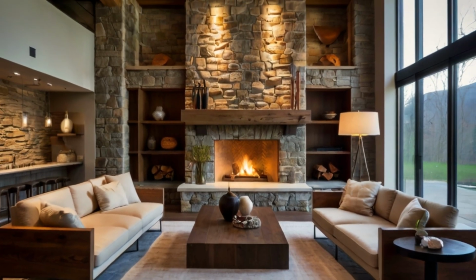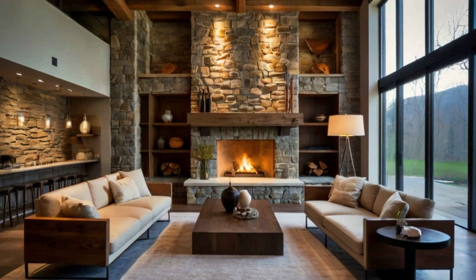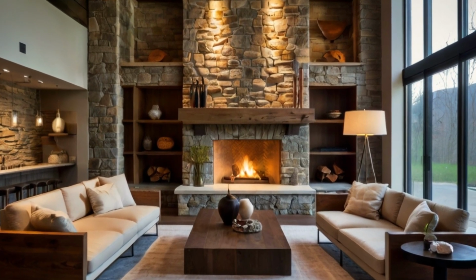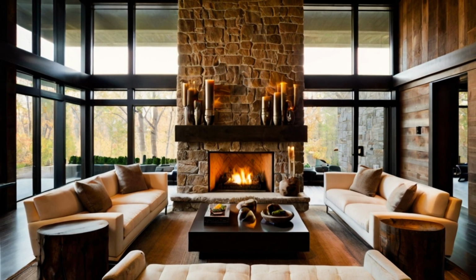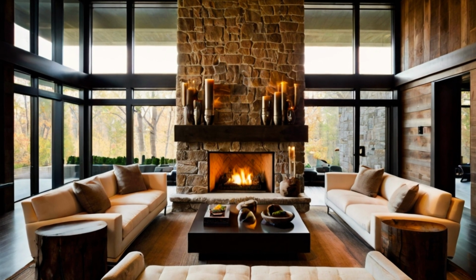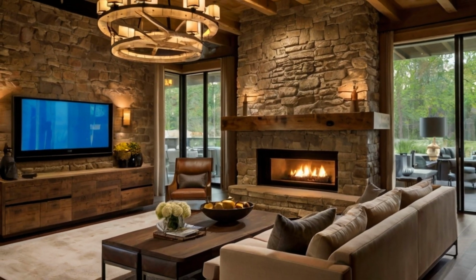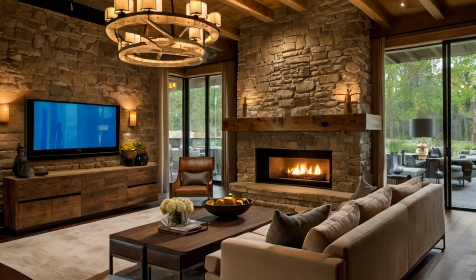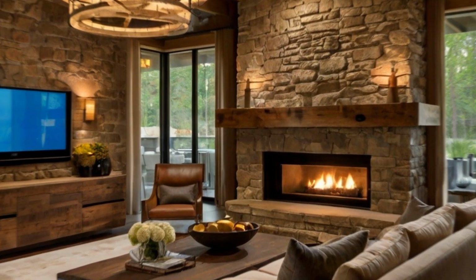As we cross the threshold, the living room unfolds before us, a testament to the art of blending eras. The space immediately envelops you in a sense of warmth, yet there's an undeniable contemporary edge that keeps it from feeling dated. Take a deep breath. Can you smell the subtle scent of wood and leather? These traditional materials ground the space in rustic comfort.